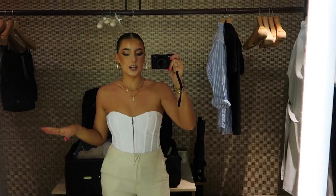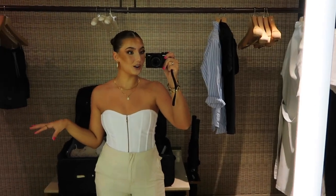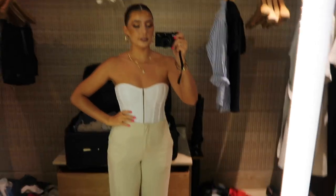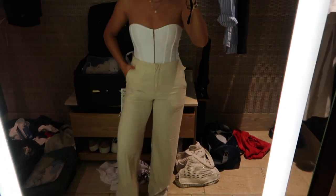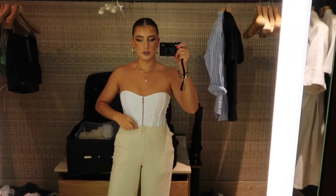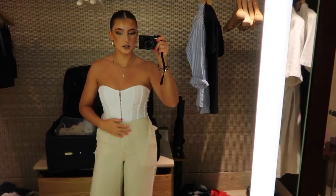Let me show you in the long mirror. Got slick back hair as well. We've made such a tip of this room, so just ignore all the clothes behind. But yeah, we've got this white corset from Pretty Little Thing, and then we have these linen trousers. These are actually from H&M, and I got them in the winter sale. So I don't know if they're still available.